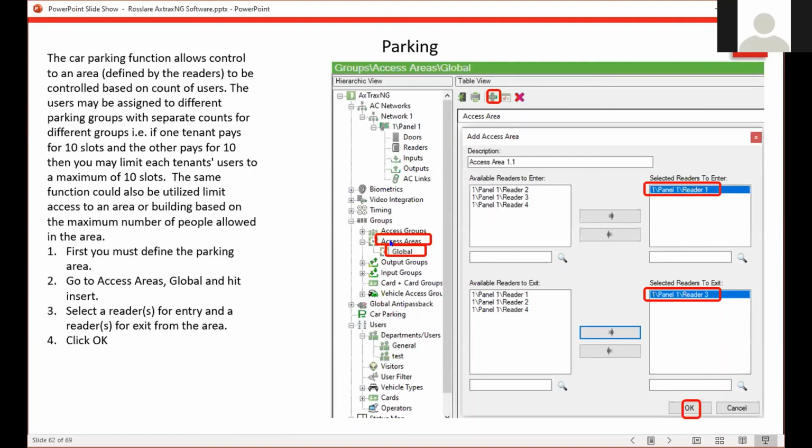You go to access areas first to create your parking area, and you can't give it a better name than this. That's not a problem. And you tell it what your entry point is and what your exit point is. And yes, you can have multiples in this case, because again, remember, this is an active one. This feature does require the server to be up and running and connected for it to work.